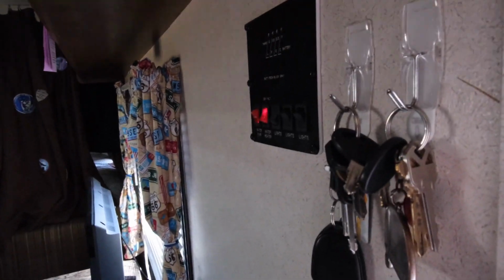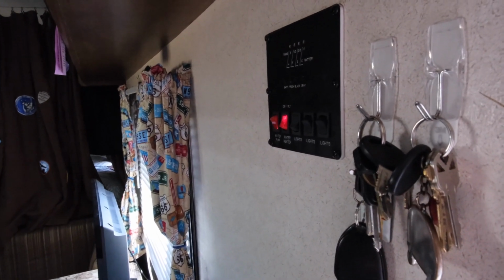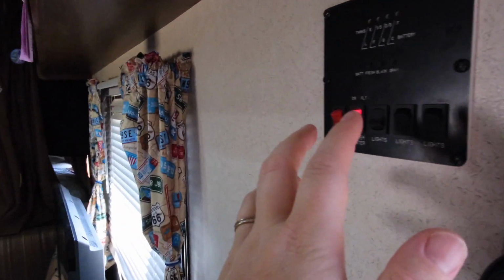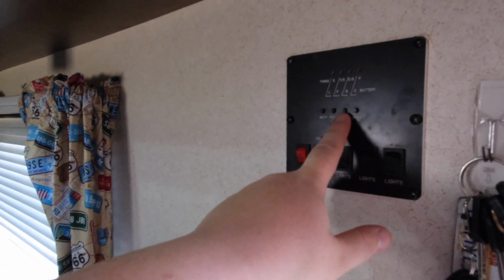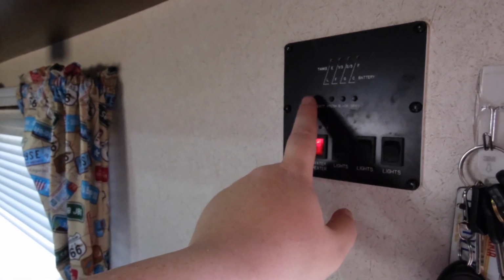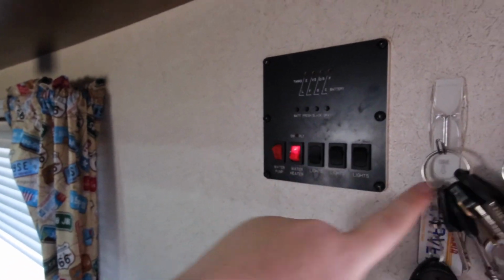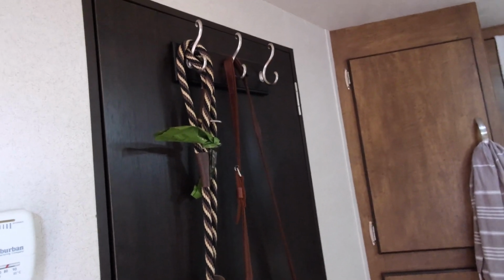The other part of this landing zone entranceway is right here to the right. We have keys, and this tells us how full our tanks are, so I need to empty out our tanks pretty soon here, and light switches, hot water heater, stuff like that. And then one of the best modifications we have done to this RV is this hook.